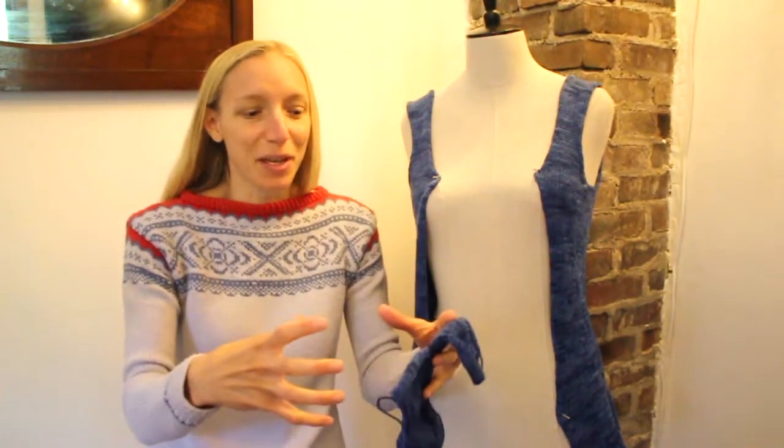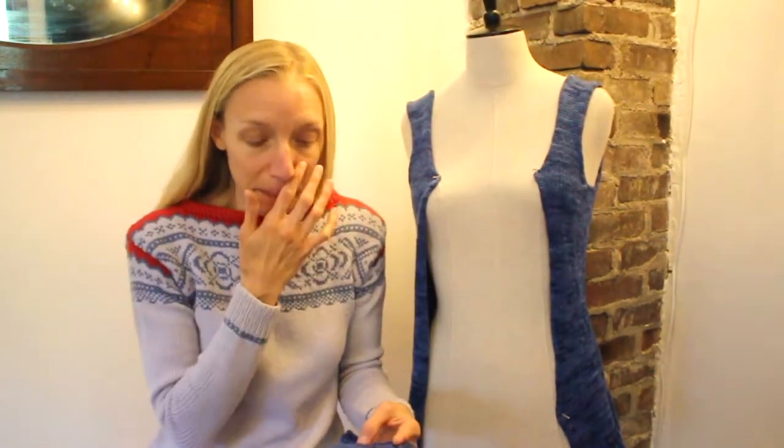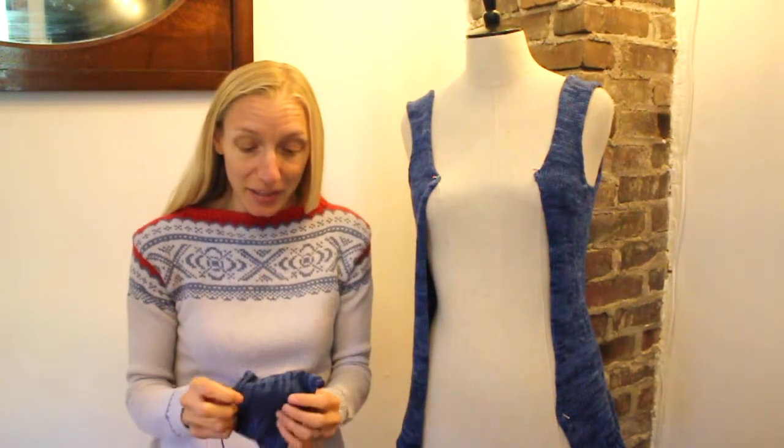But this one was at the limit of the jumbo ball winder, so the little arm of the ball winder was clearing it, but just barely. And I thought, if I try to recake this, it is just going to be a problem. And I knew I was going to knit with it right away, so I just went with it, and all is well. But 600 yard hanks, that's pretty impressive.